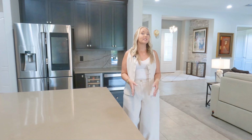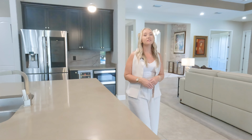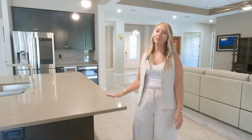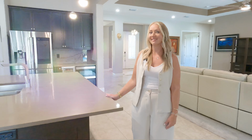This home is just over 3,600 square feet, has 4 bedrooms with their own private ensuite, plus a flex room that could be great for a 5th bedroom. Check out this open concept kitchen, great for entertaining with quartz countertops and a marble porcelain backsplash. But let's go check out my favorite spot.